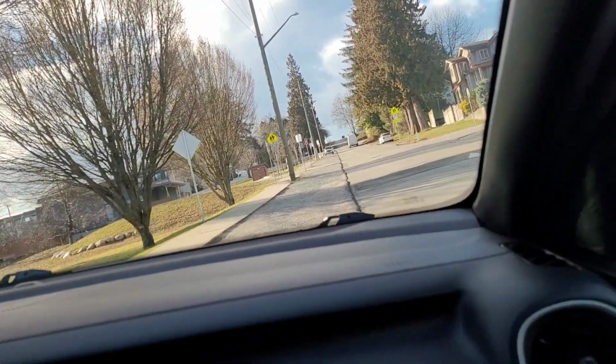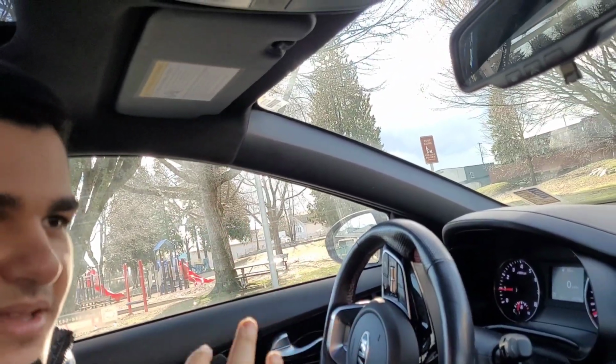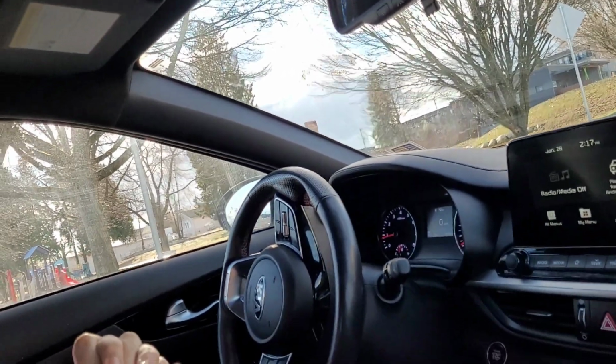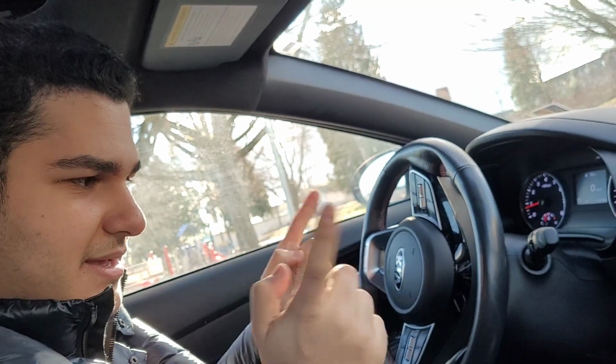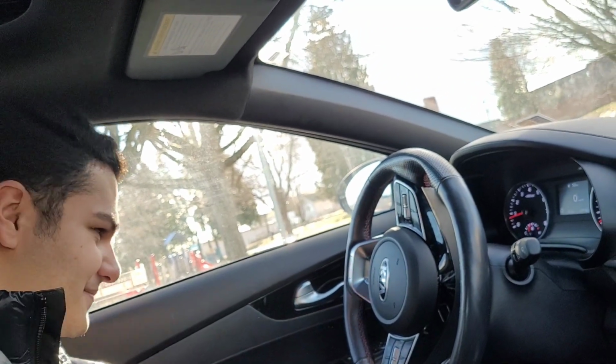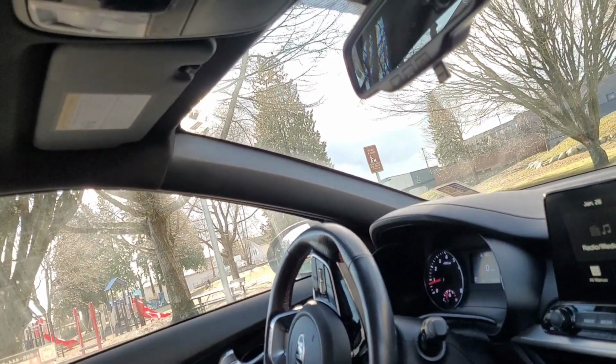Which is similar to the Corolla, but I want to test it out because it's turbocharged. You guys know turbo has a lag, and CVT kind of holds the gear. It doesn't downshift. So I think that will be a good combination to see how this car performs. I think this car has a handle. I think this car is like the Mitsubishi Mirage, maybe. Yo, that's quite low.